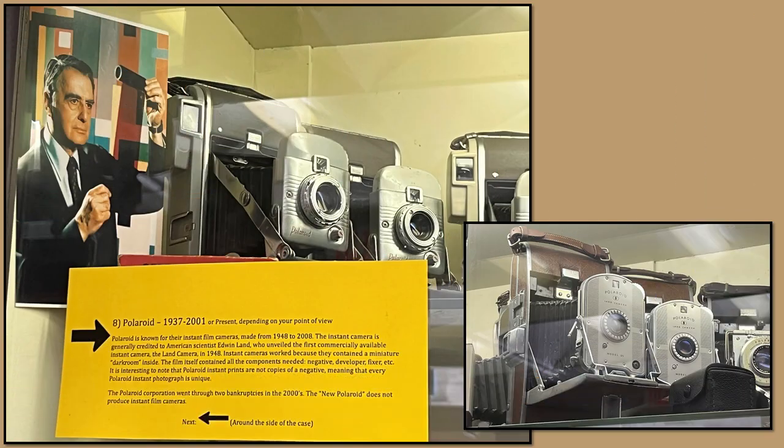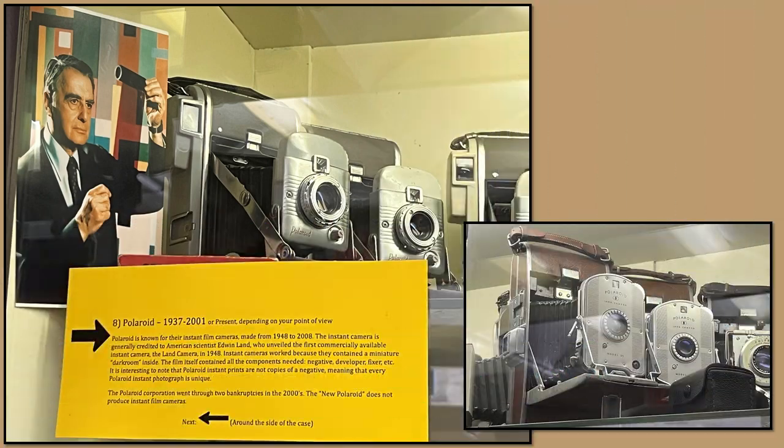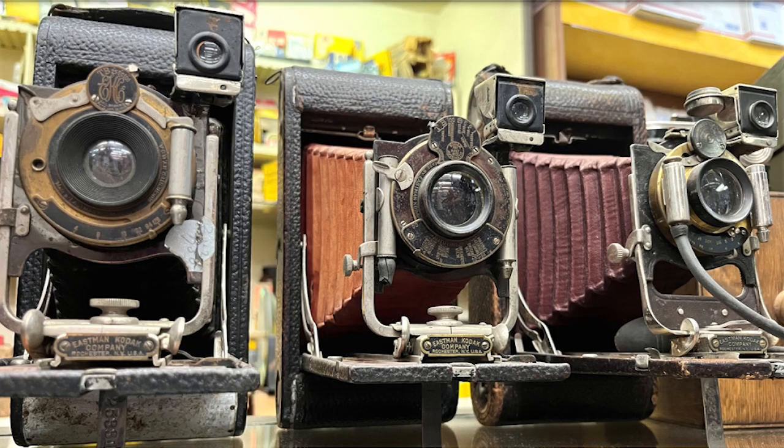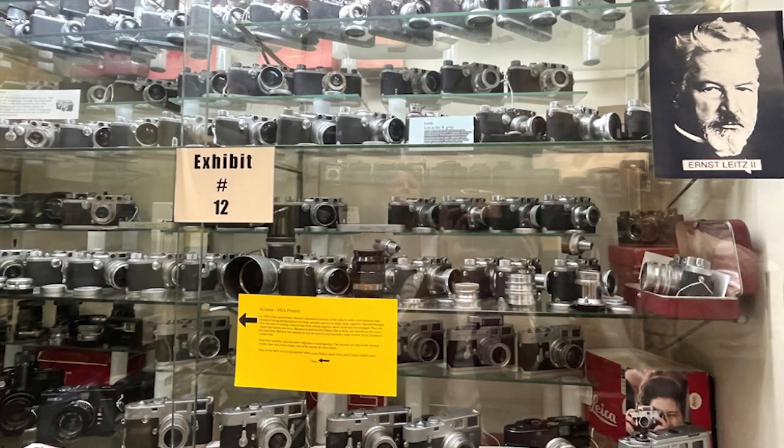The Polaroid camera from 1937 to 2001. Well, it says, or present, depending on your point of view. Polaroid is known for their instant film cameras, made from 1948 to 2008. The Polaroid Corporation went through two bankruptcies in the 2000s, and the new Polaroid does not produce instant film cameras. Well, someone took a picture of us with a little Polaroid camera the other day. I wonder who owns that.